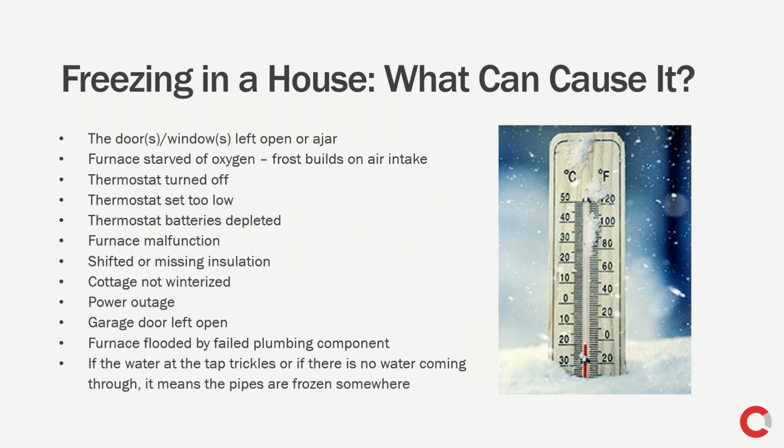There are a lot of reasons that can cause freezing in a house. Obviously, doors or windows left open or ajar. The furnace can be starved of oxygen, if ice or snow builds up on the air intake, so the furnace will stop working. Oftentimes, the thermostat is turned off, especially if people are away for an extended period of time, or the thermostat is set too low, or the thermostat batteries are depleted.